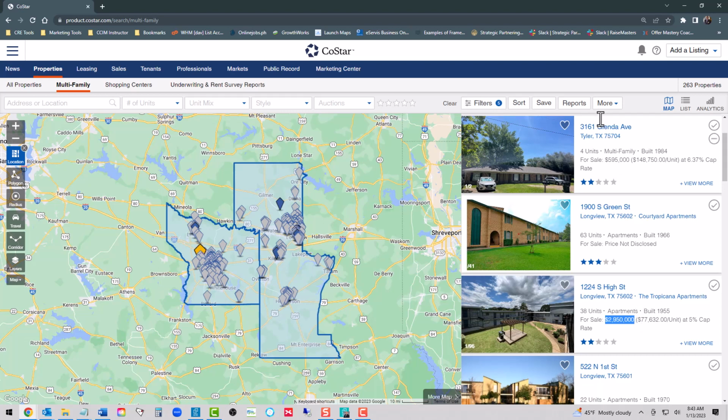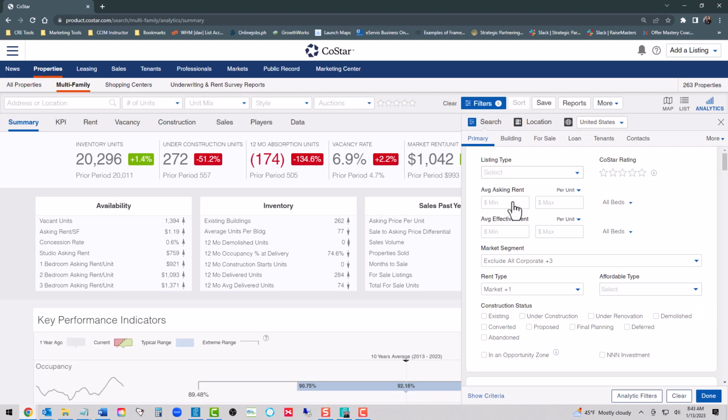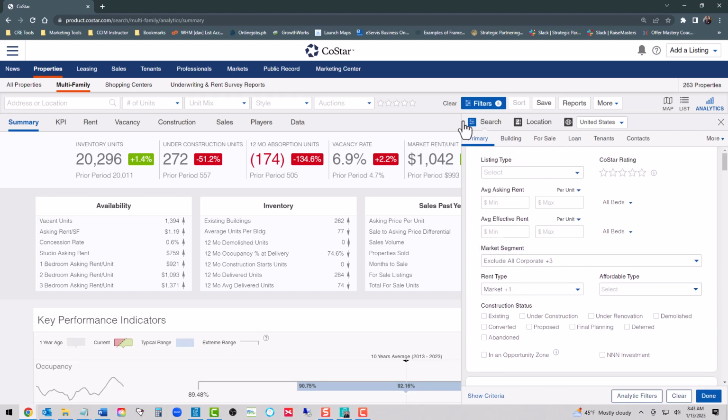All right, let's look at the rental market, shall we? So let's go to analytics, and just so you're aware, and so I can remind you, in the filters we are excluding all corporate, all military, all senior, all vacation, and we are just looking at market and market affordable. All right, those are our only selection criteria.